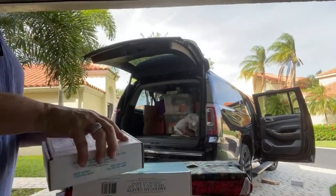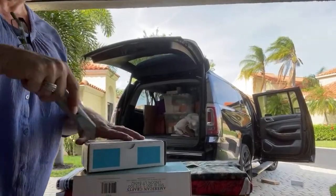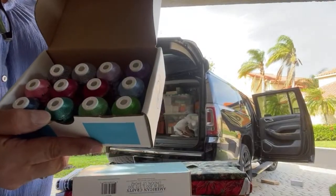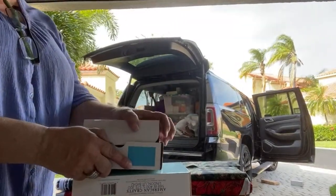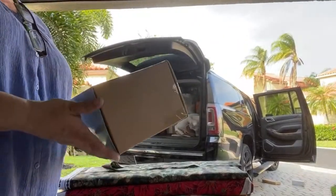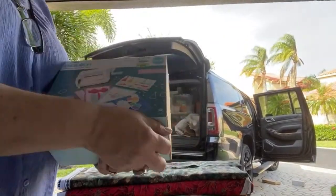What's in here? This is taped. Oh. Threads. Specialty threads. Another die cutting machine.